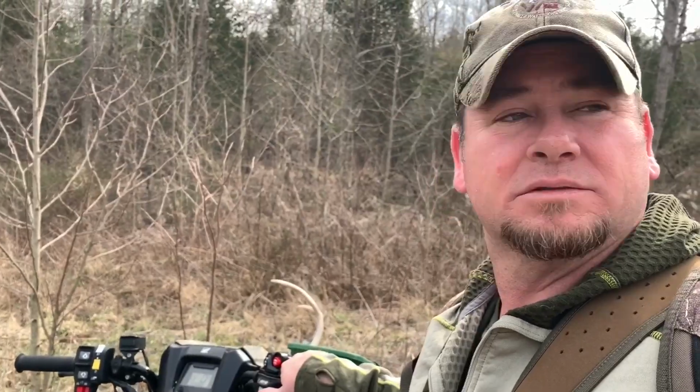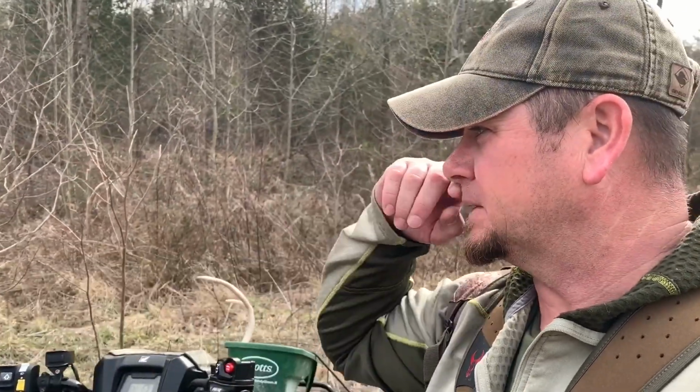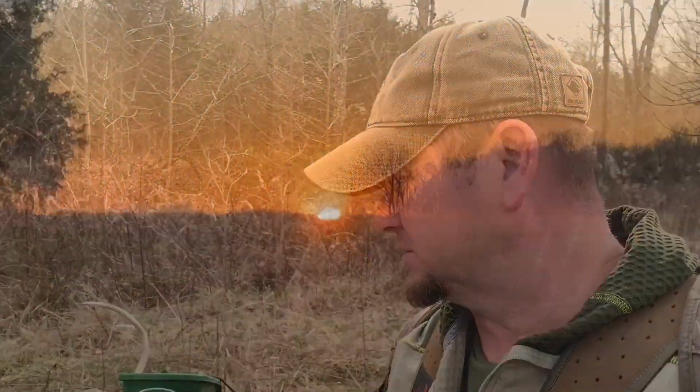Found another one, unfortunately, and a little small buck. Looks like he already lost his antlers. A hair pile over here. Anyway, not the way you want to find them. Let's keep going.